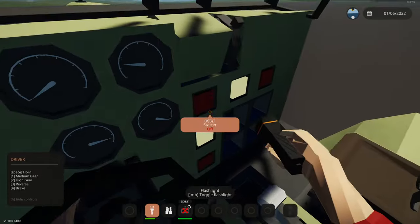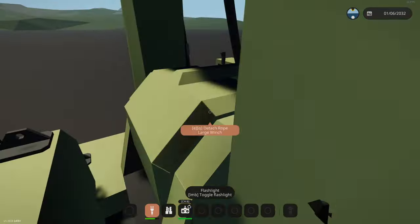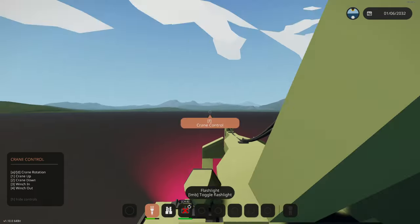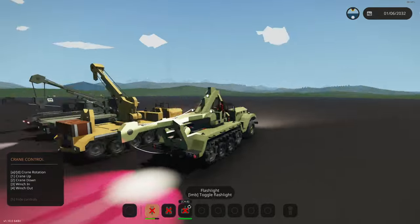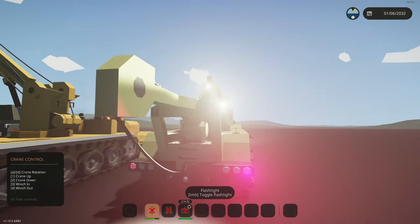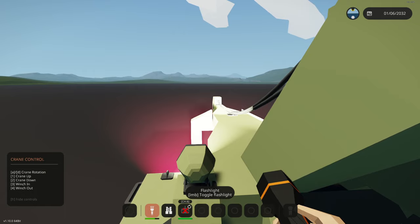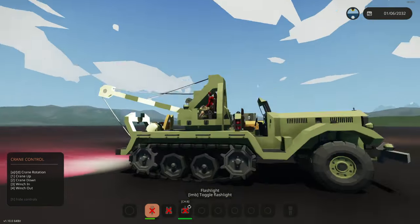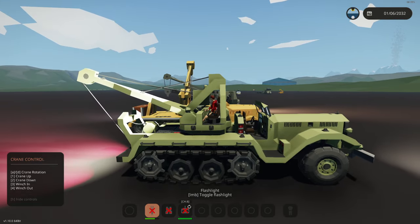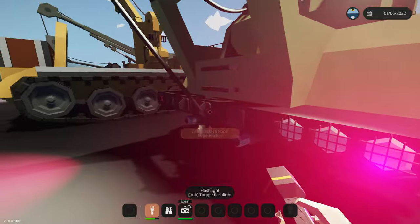Nice. Let's turn everything off. Turn the hazard lights off as well because we can. And let's go back to the crane controls. Crane controls are right here. We've got power. We have lights. Okay, so how is this going to work? Is there a button? No. So crane up is one. Oh, it fully uses winches to do this. Oh, that's really awesome. Okay, let me go ahead and disconnect this real quick.